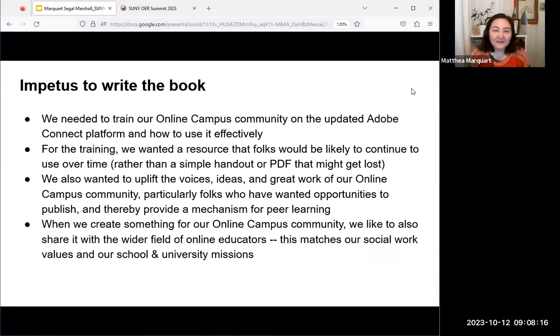And why did we write the book? We were getting ready for a faculty development training, and there was a new rollout of an updated Adobe Connect platform that we use for our synchronous online classes. And as we were thinking about the training, we wanted folks to look back at the training materials. We want the training to have life after just the workshop. And so we were thinking about what people would use, and in academia it seems like folks really like books, and so we thought that having a book instead of a PDF handout might make it more likely that folks would use the ideas covered in the training.